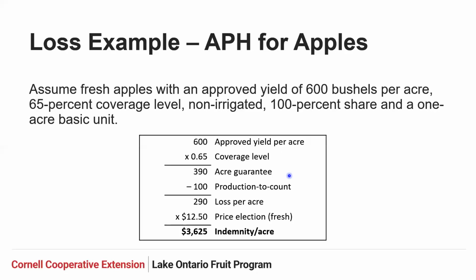This goes back to the definition earlier of how much is the indemnity. Remember, the second condition of the indemnity is that the indemnity will not be greater than the insurance guarantee.